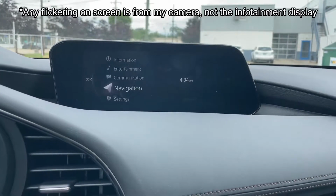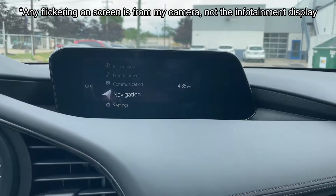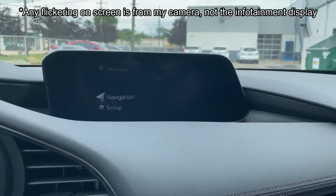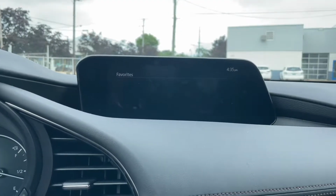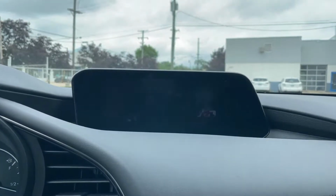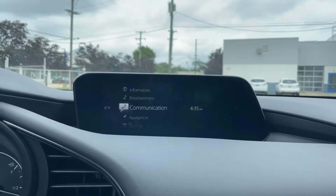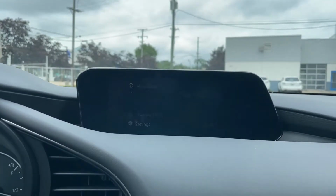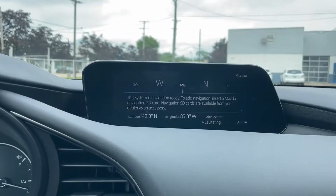So here's the infotainment screen menu, and you can see there's a lot of options here. This trim of the Mazda 3 does come with navigation. It also has satellite radio, Bluetooth connectivity, Apple CarPlay, and Android Auto. Although I personally prefer to use Apple CarPlay for my navigation, one major benefit to using the Mazda Connect navigation is that the directions show up on the heads-up display. But with that mentioned, let's get into using Apple CarPlay on this display.